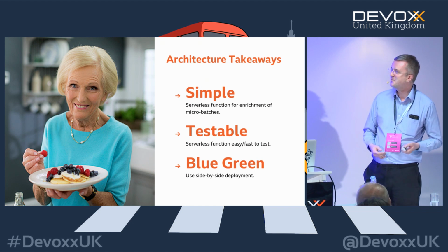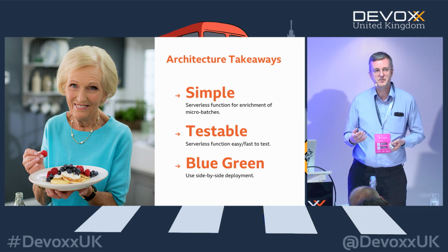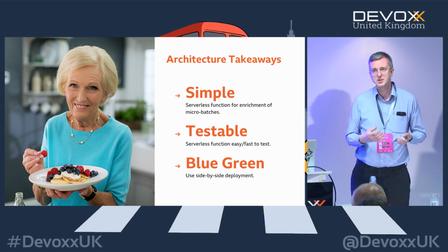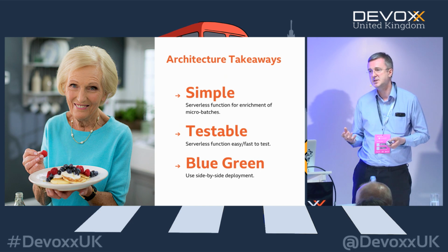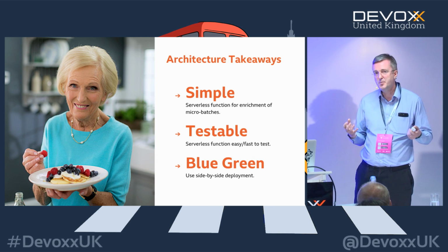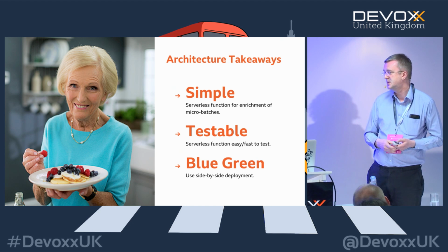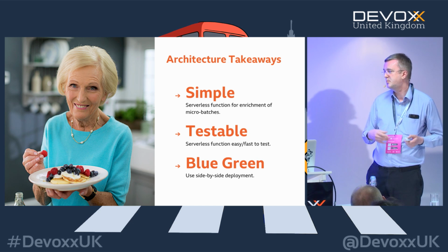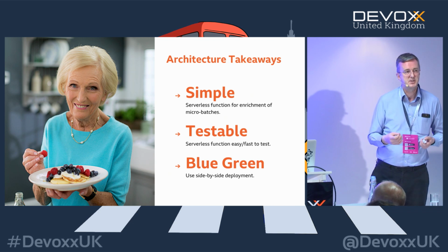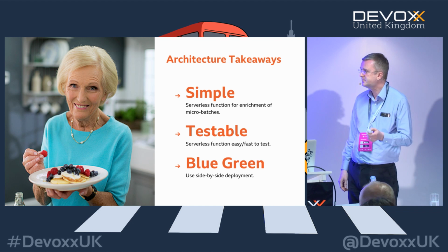So our first takeaway then is that through the use of serverless, essentially we've been able to take a considerable chunk of complexity out of our systems. We made a much less opaque, much more transparent, easily testable service. And as a consequence of that, the blue-green has been essential for us in being able to deliver that service without any break in service.